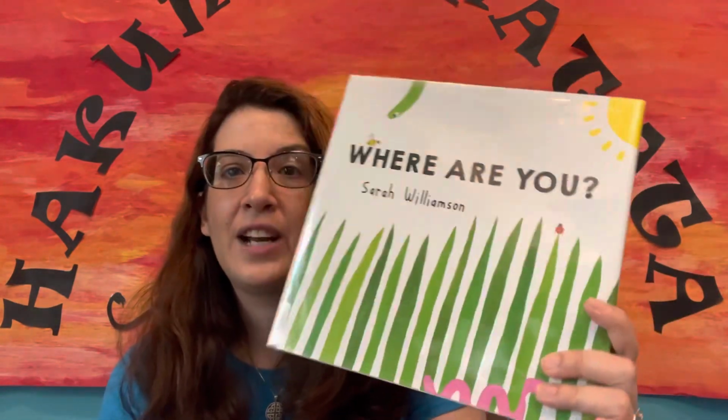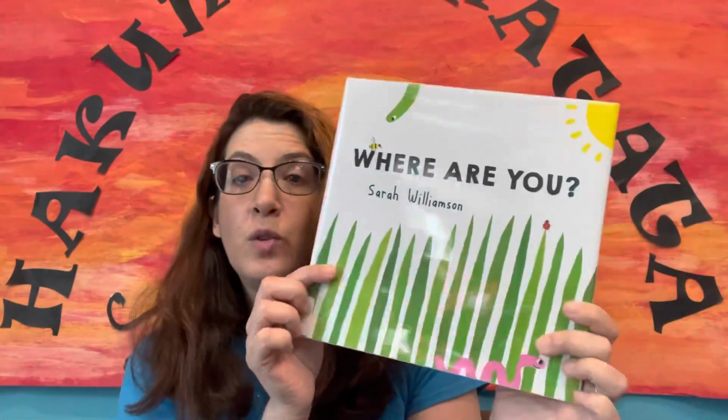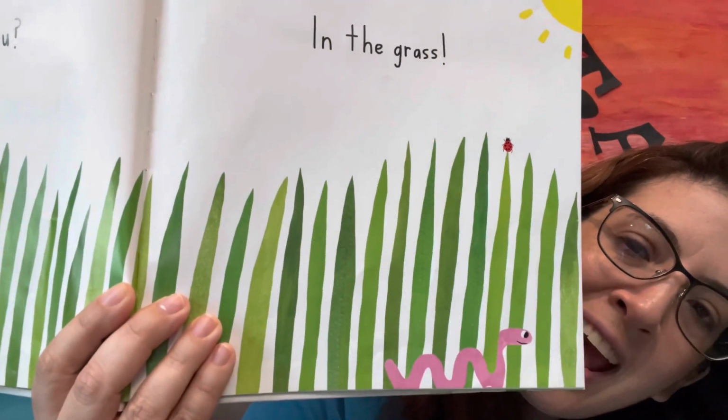Okay. Now I have kind of like a search and find, so you're gonna have to help me with this because there's a little pink worm here and he is gonna be hiding, and it's called Where Are You? He's very good at hiding, so I'm gonna need your help. Where are you? Where is that little pink worm? Can you see him? In the grass, that's right here. Okay, I started you off easy. We're gonna get a little harder now.